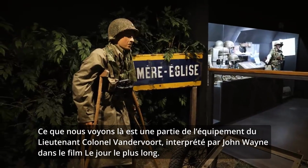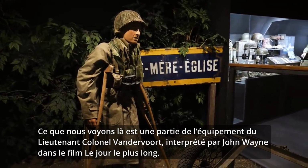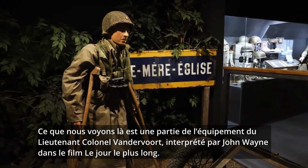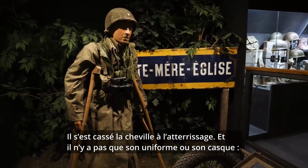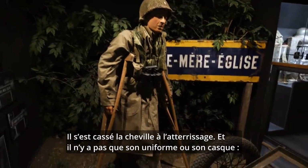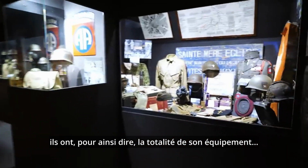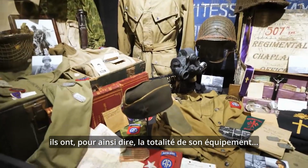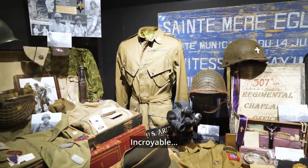What we are looking at right here is some of the gear from Lieutenant Colonel Vandervoort. This is the guy that John Wayne played in the movie The Longest Day. He'd broken his foot whenever he landed, and they don't just have the uniform and helmet and everything like that. They've also got almost all of his gear over here as well. Crazy.